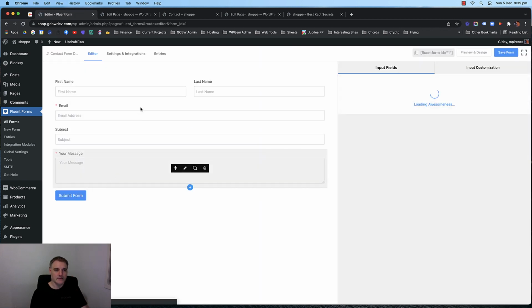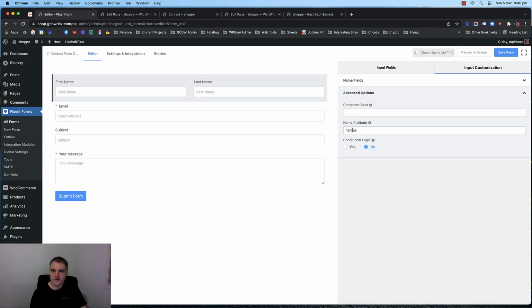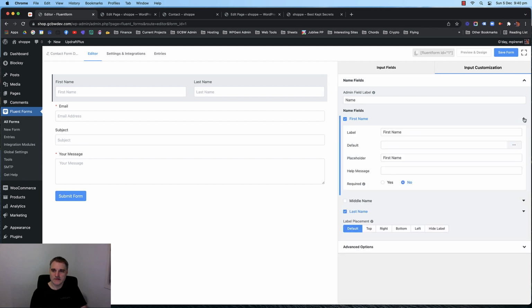What I might do is come in here and have a look at the attribute on this one. So we've got names, the names attribute. Or is it this one here? Defaults, populate by get param, get first name. Something might be slightly different about this one. I don't know if that's the parameter name there. We'll find out.